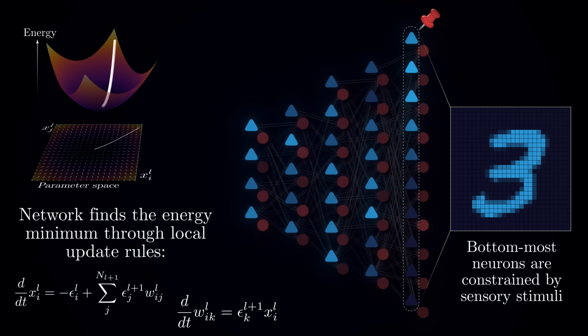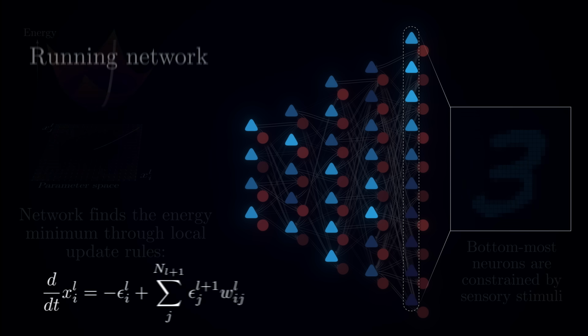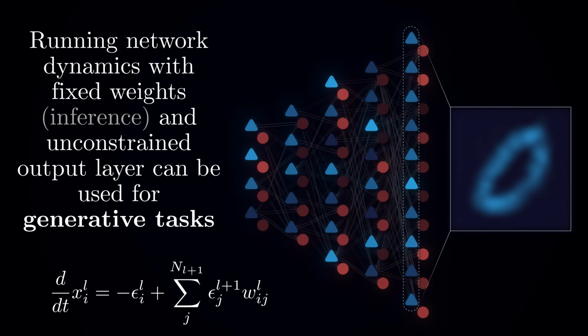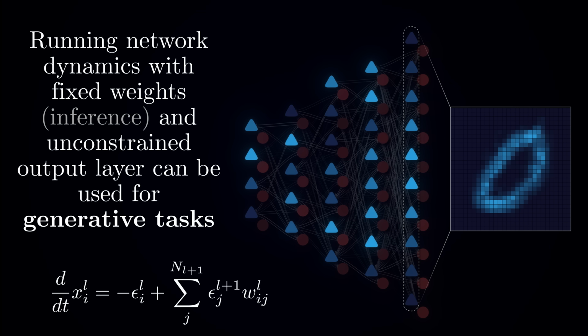Through this process, the network develops compressed representations of data. This can be leveraged for generative tasks, when we unclamp the output layer, freeze the weights, and let the network run to equilibrium to synthesize new images consistent with its learned model.